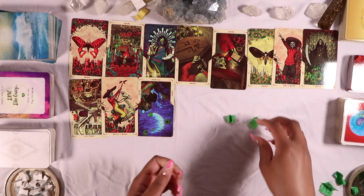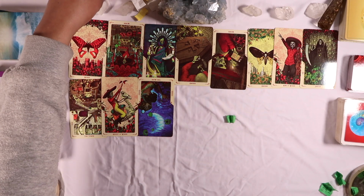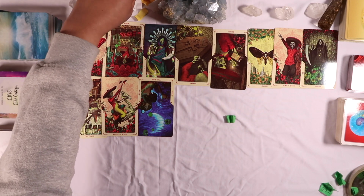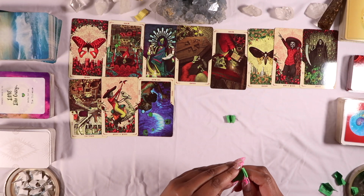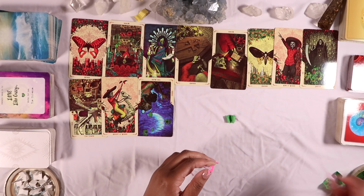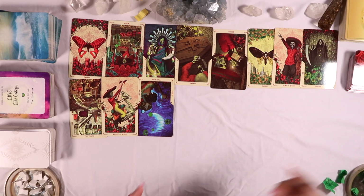Frequently changes their hair. Doesn't surprise me. Did we get hipster or did we get modern before? We got trendy style and then I think we got modern. Yeah, we got modern. So that doesn't surprise me. They change up their hair quite a bit. We got curly hair. And then last but not least, we have messy hair. All right, cool. Let's get into what the relationship is gonna be like.